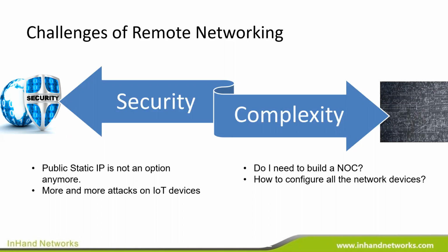targeting public static IP addresses, particularly going after IoT devices rather than your typical internet user. And with that, in this dilemma, as you increase your security for your network, it increases the level of complexity. So, as you add those required security features, you start to have to ask questions about, how do I configure all the network devices? How am I going to manage all the different security features and functions? Am I going to need to hire a new staff of IT professionals to manage the security side of it, to manage my remote network connections? Or am I going to have to look at either building or paying to use a network operations center?